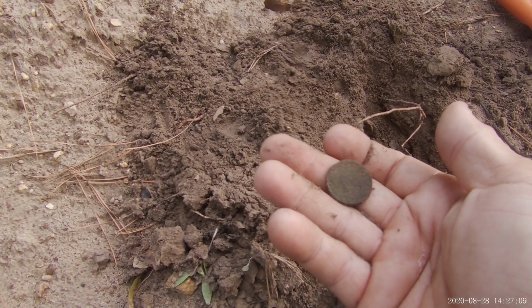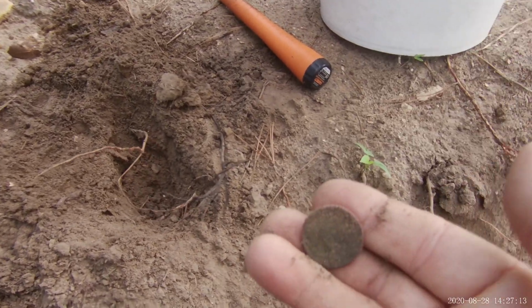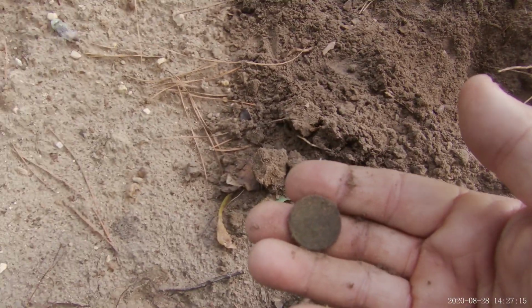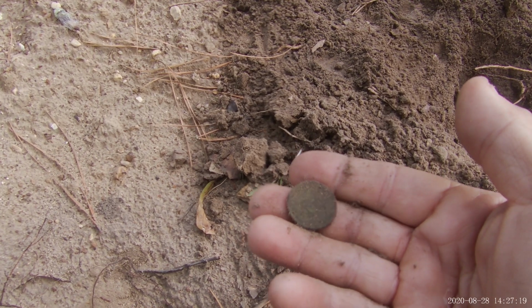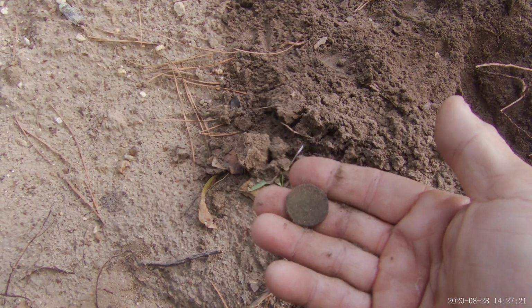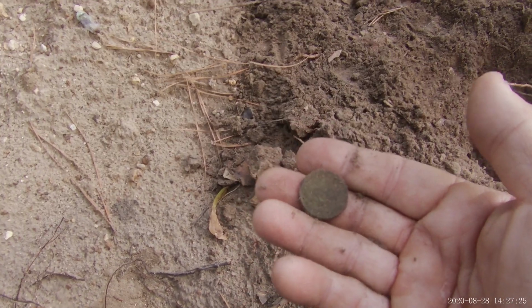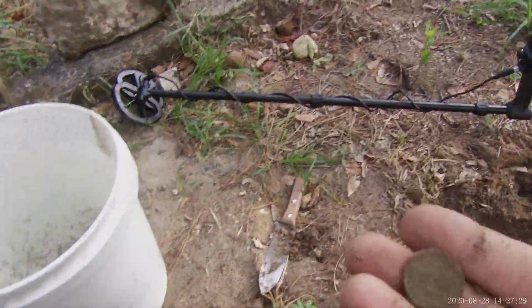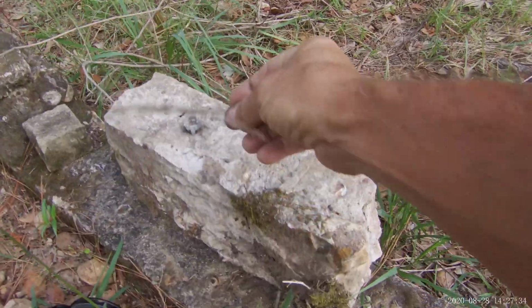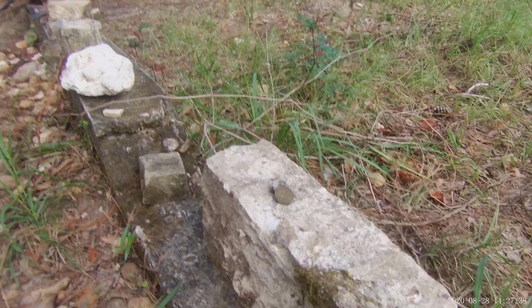Oh, wait a minute. I think it's a buffalo. Yes, it's a buffalo nickel. It's our first buffalo nickel anywhere. Our first coin in a post office turns out to be a buffalo nickel. This is so cool. So very cool. Okay, I'm going to take this up and set this someplace so I can spray it with the bottle and see what it turns out to be.